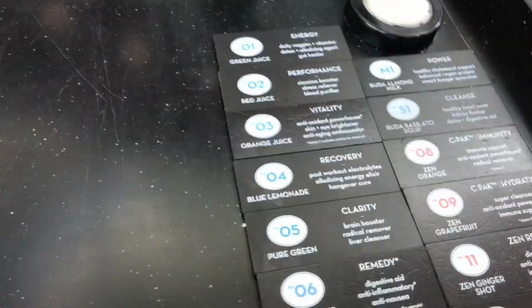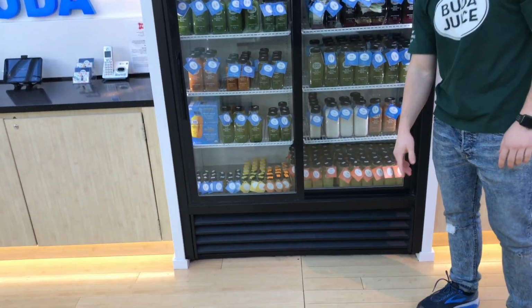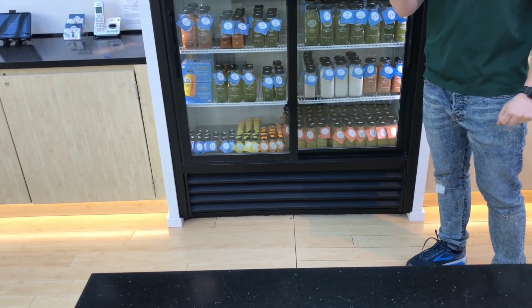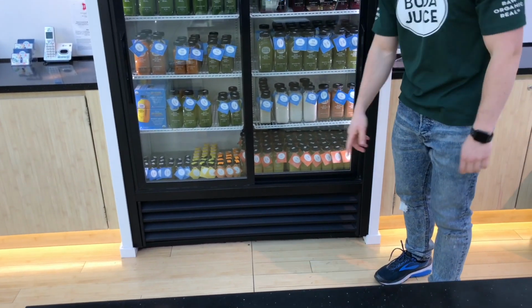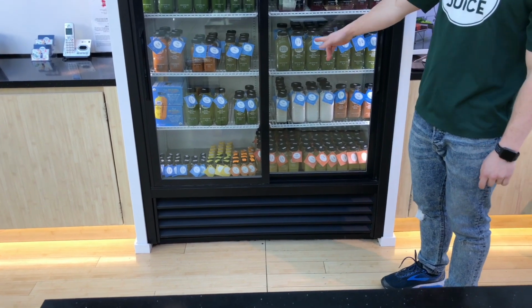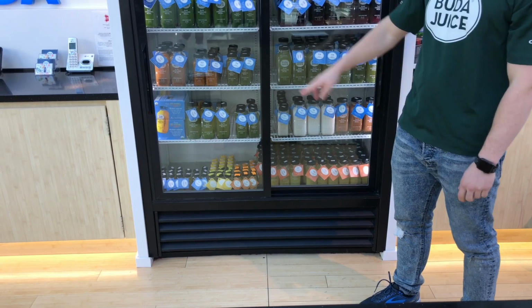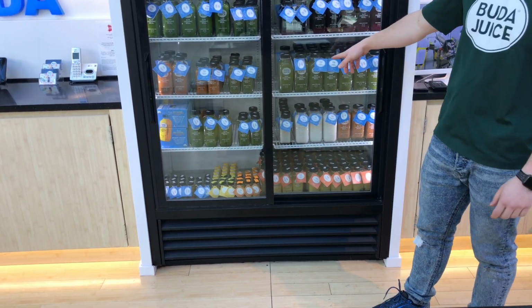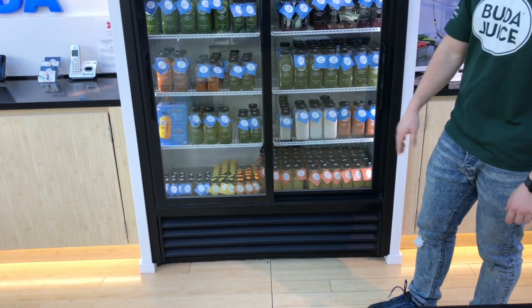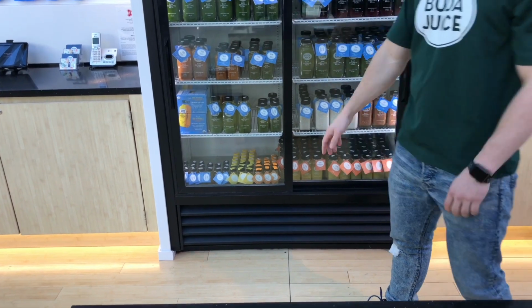So how much are the bottles? It just depends on ingredients and size. Okay. So the orange is some of our cheapest because it's just one ingredient. The orange is $3.75 for an 8 ounce. The blue lemonade, you have 16 ounce and 8 ounce. The 8 ounce is $6.75, whereas the 16 ounce is $10. Same thing with the red juice, it's the same price. The carrot based juice is the same price as well.